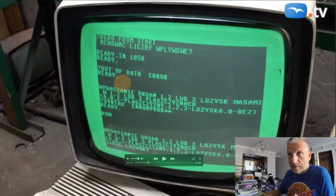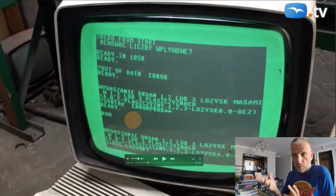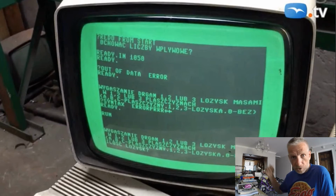Then we can also see that the program's quite clearly started with run down here. That's very interesting. So it's probably a short basic program that takes one or two parameters and then just starts the machine. Very exciting stuff, very interesting there.